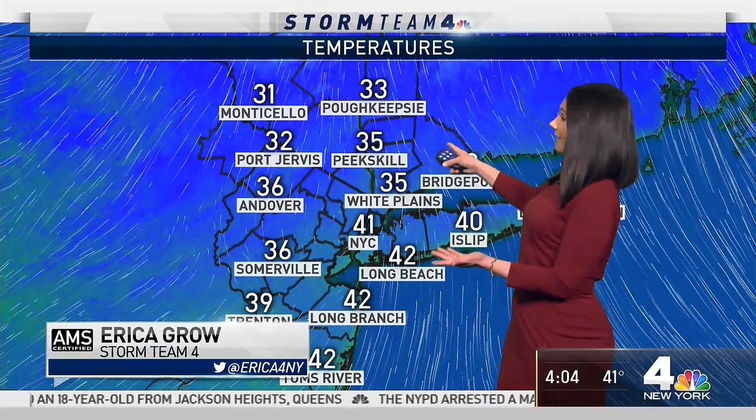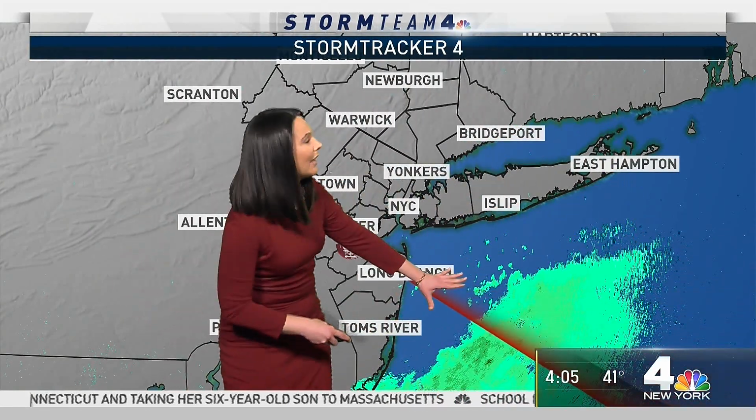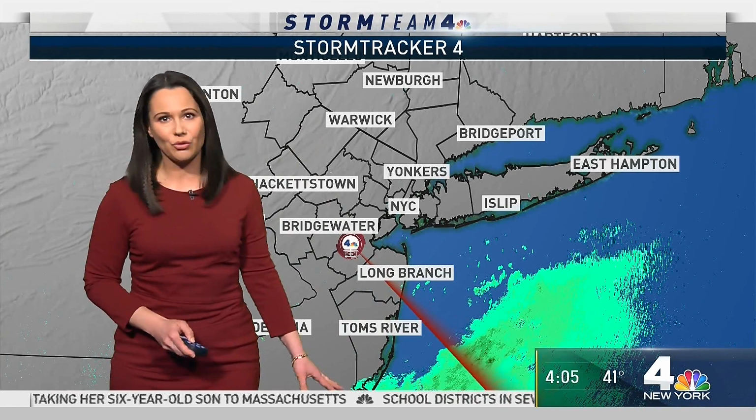It was just a light dusting of snow in the Catskills and up in the Hudson Valley. Nothing that is going to cause any problems for your morning commute. And then in the city, it's well above freezing. It's 41 degrees. It's 42 in Long Branch and Long Beach, 40 in Islip, and 39 in Bridgeport. And even in the city, we only had just a few light showers, and now they have pushed off to the south and east, as you can see on live Storm Tracker 4.